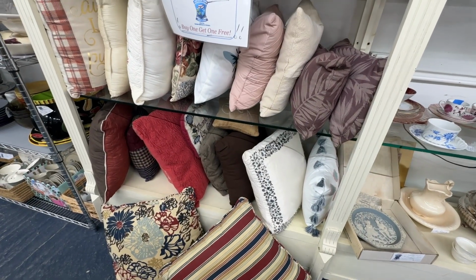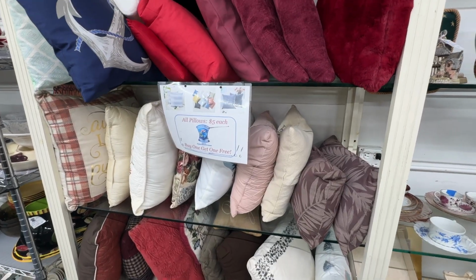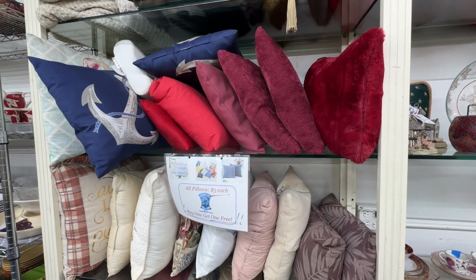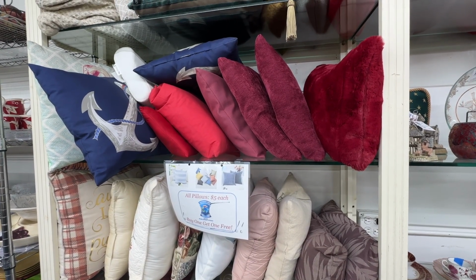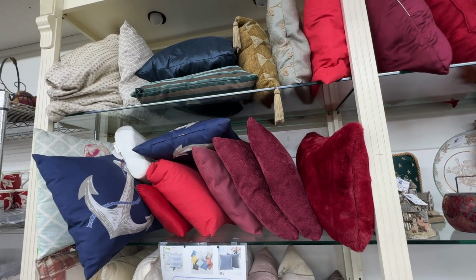In the pillow selection, I'm always on the lookout for embroidered or handcrafted pillows. Not seeing any today, but they're $5 each. Buy one, get one free. So I guess that means $2.50.